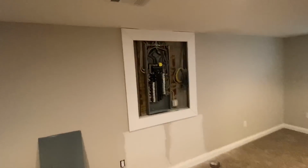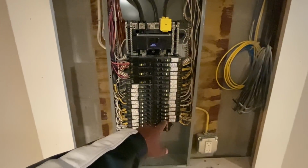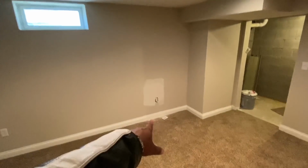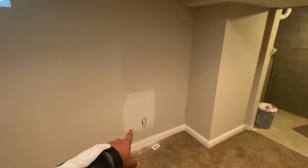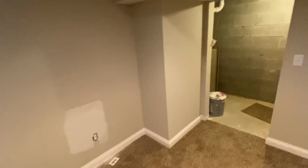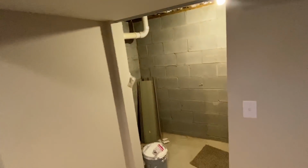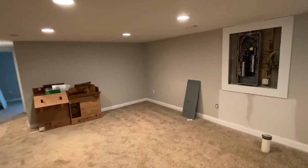Getting good work done. Had to do some rewiring here in the electric box. That's taken care of, looking good. They ran the wiring to fix the bathroom down to the electric here in the wall, so that had to be patched up. That stuff takes time, man, and I understand that. So we're just gonna be patient and hope to get this project done in January of 2020.